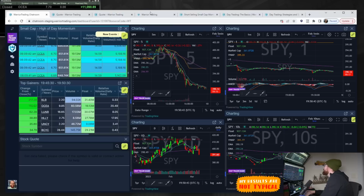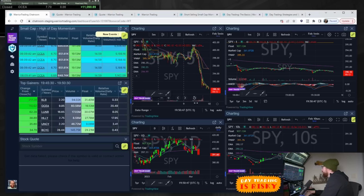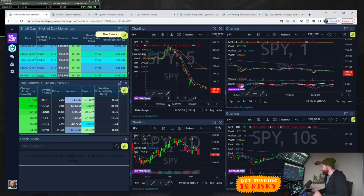Looks like it was a red day in the overall market, but green day for small cap traders, most likely. So grateful to be green, and we'll live to trade another day. I'll be back at it first thing tomorrow morning. We'll try to finish off the week here with a couple more green trades. So far, it's been a pretty good week. Hopefully I can hold it together and finish strong tomorrow.